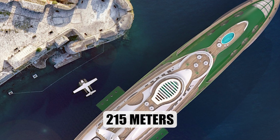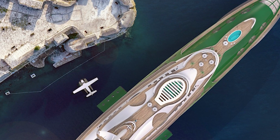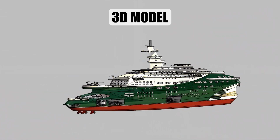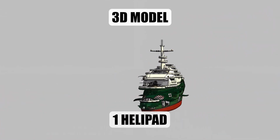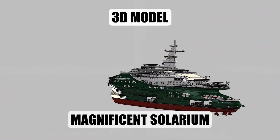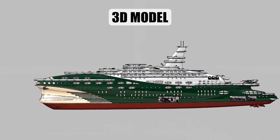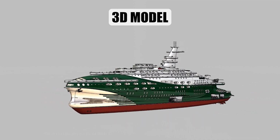Given the size of the vessel, we can assume superyacht standard features like a gym, cinema, and other fancy lounge areas would be included. Renders show 3 pools and 1 massive helideck, a gorgeous solarium, shaded and open-air lounge areas, and a beach club, and all of them are blown up to size, to match the size of such an impressive vessel.